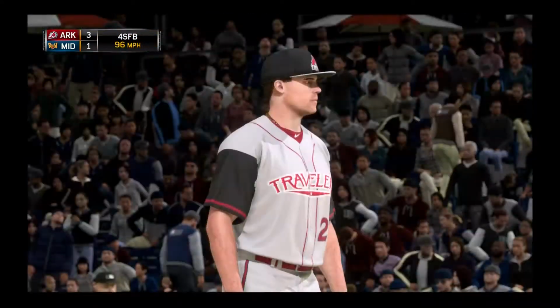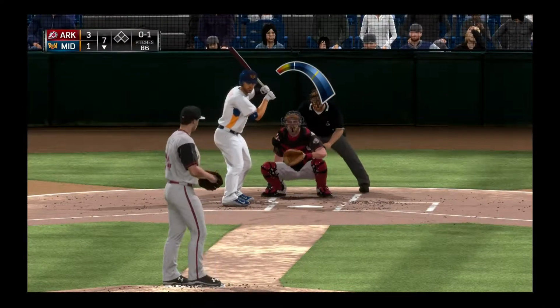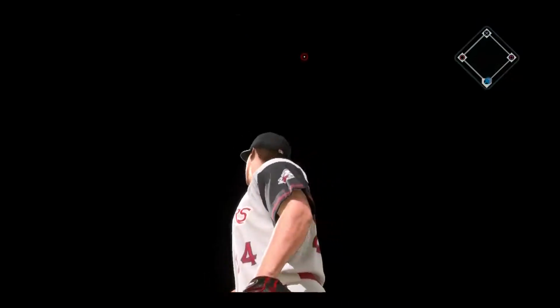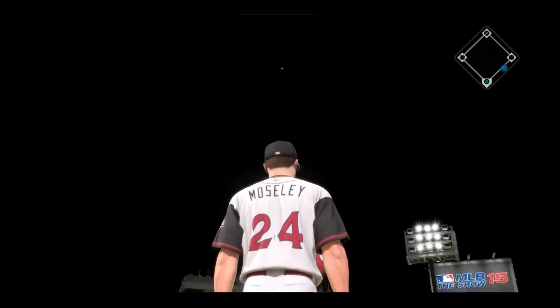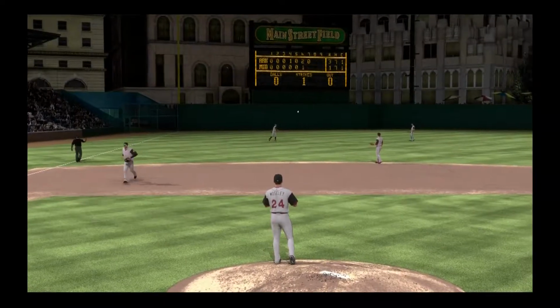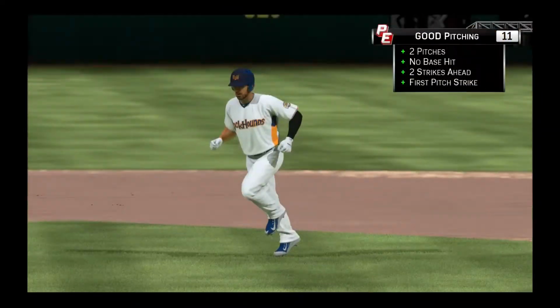David DeJesus stands in as he looks at a called strike. For that man right there, just the 1 run allowed. The question is, can he make that lead stand up? Well, he hasn't shown too many signs of cracking so far. He's got the look of someone right now who's ready to go the distance.